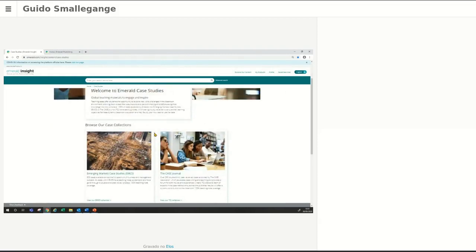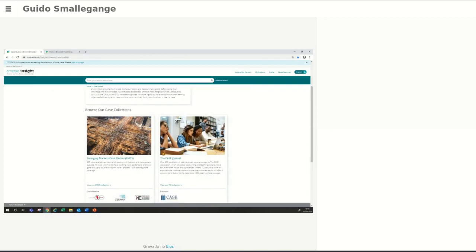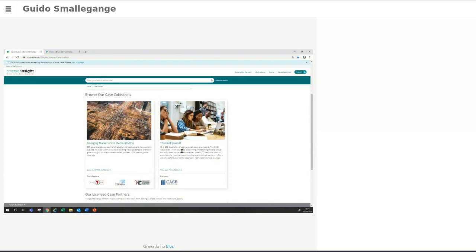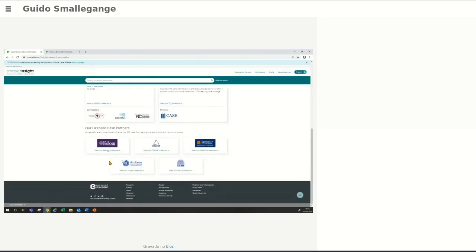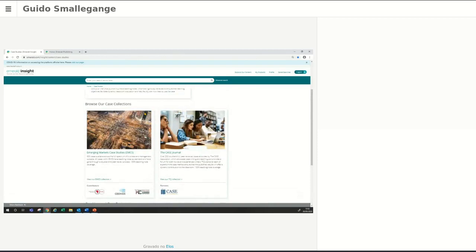We have one grand collection, which is called the e-case collection. And 2 parts of those collections, there's actually 3. One of them is the emerging market case studies, which is actually a very popular collection of business cases, because they're business cases about business situations in developing economies and emerging markets. So it's very appealing to countries outside of North America and Europe. Then we also have a journal, which is specifically aimed at cases. It's called the Case Journal. And also we have partnered with a couple of prestigious universities around the world, like Kellogg's, University of Virginia, even University of Ahmedabad in India, Fudan University in China. And we also host their business cases on our Emerald platform.